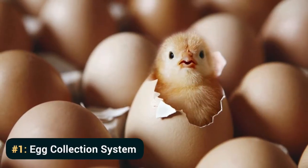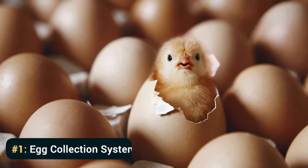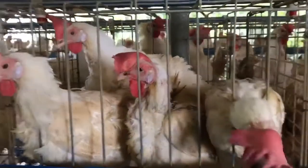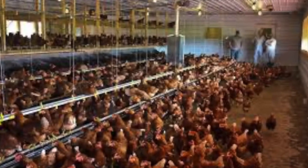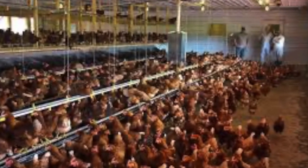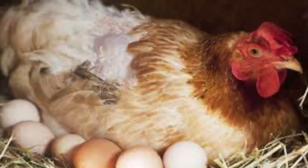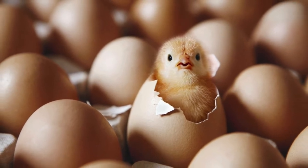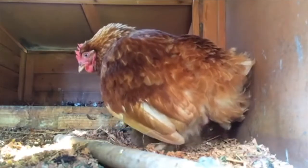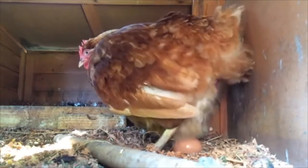Number 1. Egg collection system. When it comes to mass farming, there's no better example than a chicken farm. One coop can house hundreds of chickens. Just look at these large hen houses and chicken runs, and if one hen lays one egg each day, just imagine how many trays of eggs farms produce. With so many eggs produced each day, it can take a while to pick each one up, clean it, grade it, and load it to a tray.